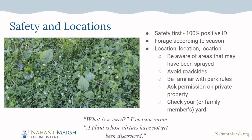So, safety and locations. Safety first. I mentioned that in my previous slide, but you want to make sure that you have 100% positive identification for the plant that you are going to try to be consuming. You also want to make sure that you are foraging according to the season. You would not want to go out and forage nettles, for example, which I'll talk about in a moment, later on in the summer. That is not the peak of their season. So having that information is super important as well.